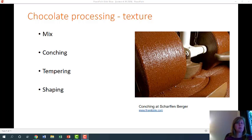Once you have a very smooth chocolate, we move on to what's called tempering, and we'll talk about this even further. Tempering is selecting a cocoa butter crystal morphology. So cocoa butter crystals can exist in a number of different shapes, all having different melting points and different stabilities. So by tempering, we're selecting for the most stable melting point and one that's just a bit higher than body temperature. And then the chocolate is, of course, shaped into bars or molds.